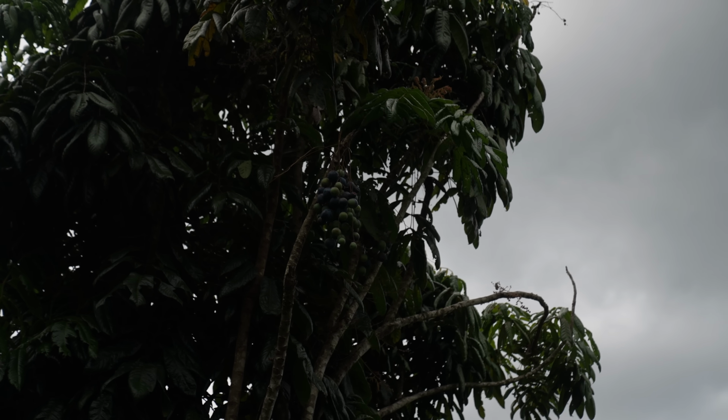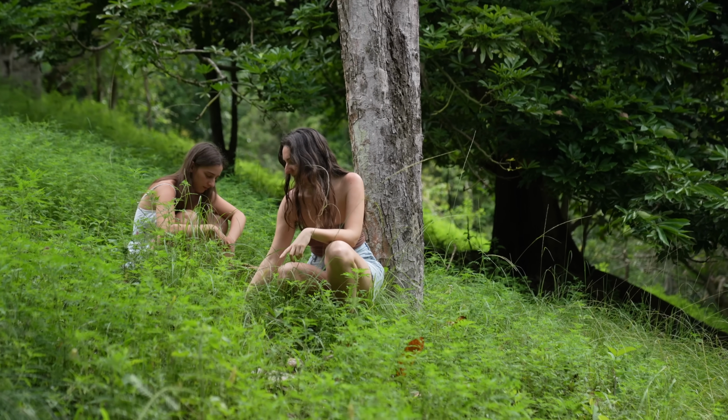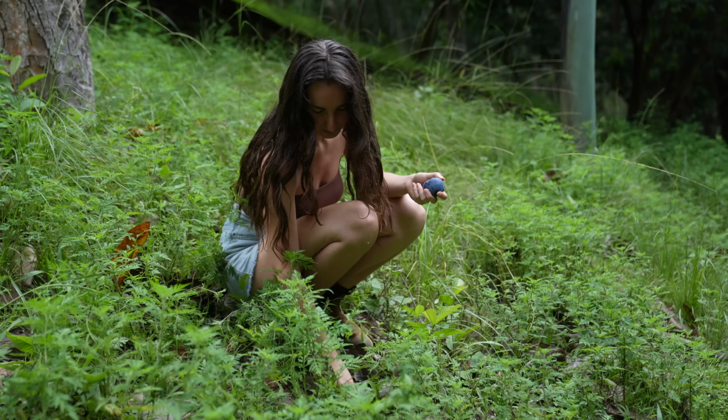The native plum tree is so full of fruit. It drops more each day, so we explore underneath it, searching for these special plums.